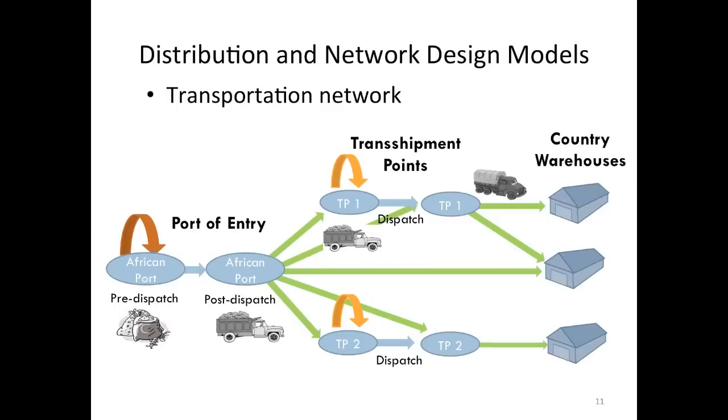The other case study is based on a project with the World Food Program, in which we simulate the port operations of East Africa. There are several ports, and we create a simulation model of those ports, also combined with a route optimization model. The purpose is to try to satisfy the demand of the in-country warehouses based on the supplies that arrive at the port.